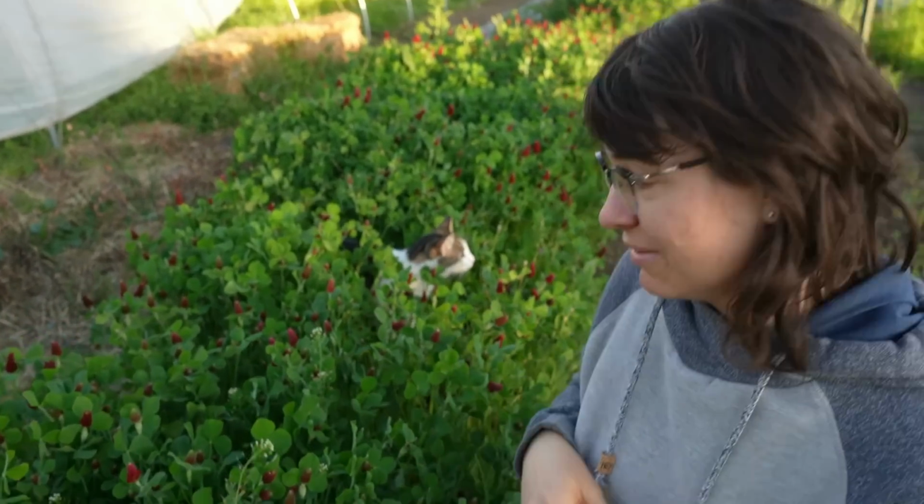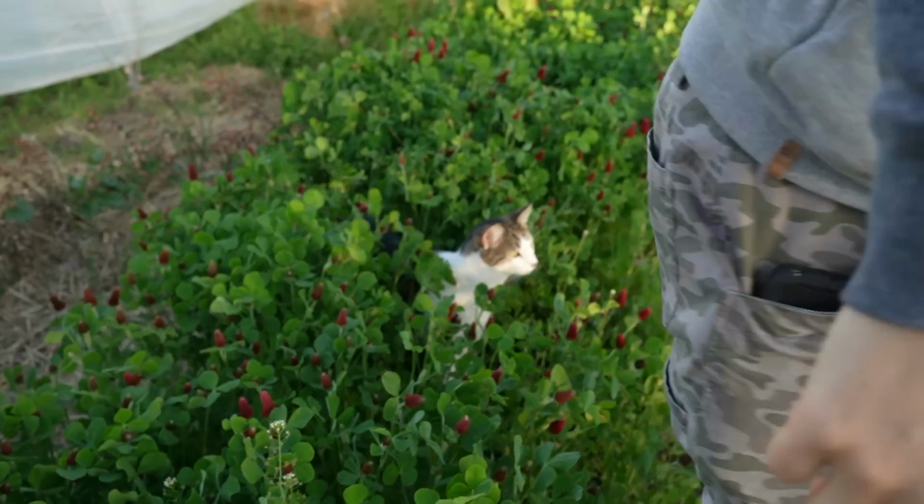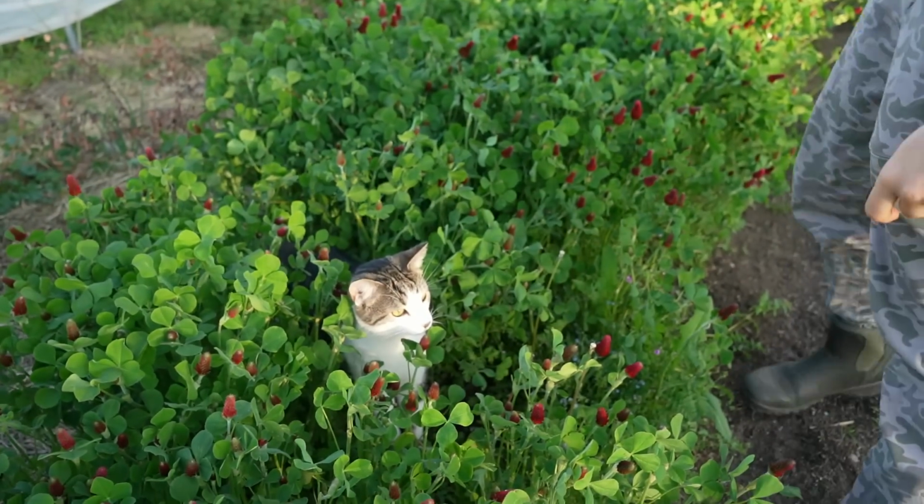Buddy likes the clover. Buddy very much likes the clover. He lays down with it. He is a buff. I think he's hiding it.